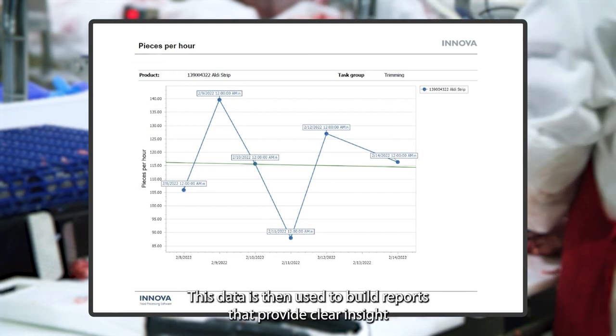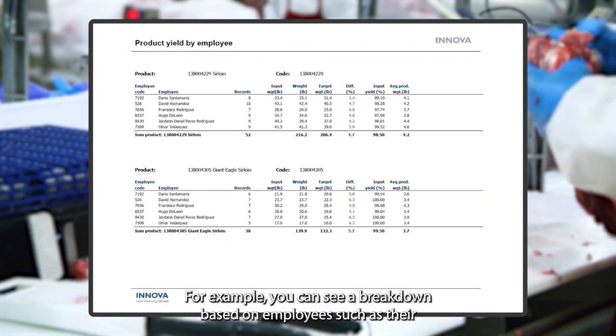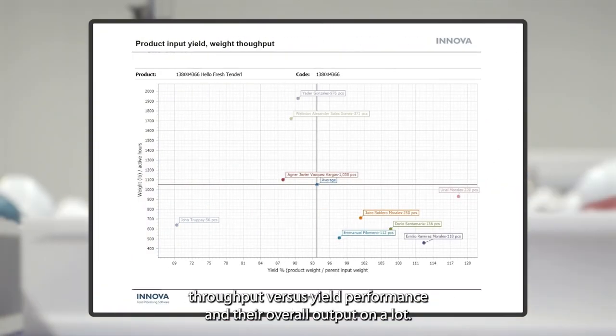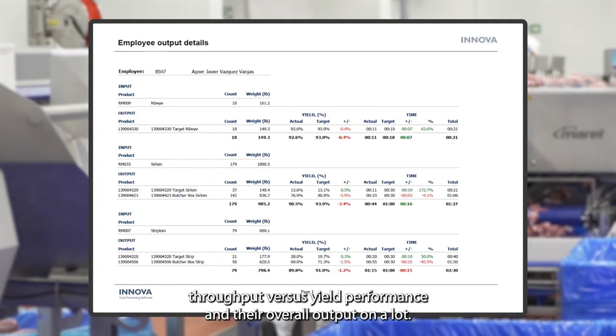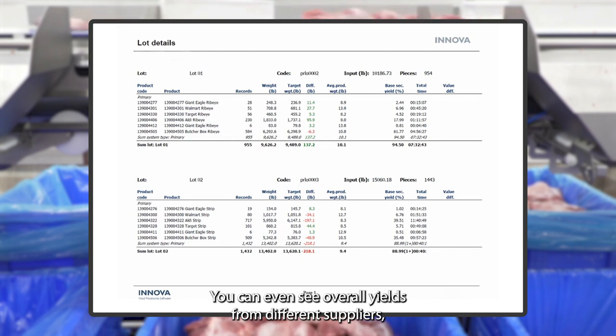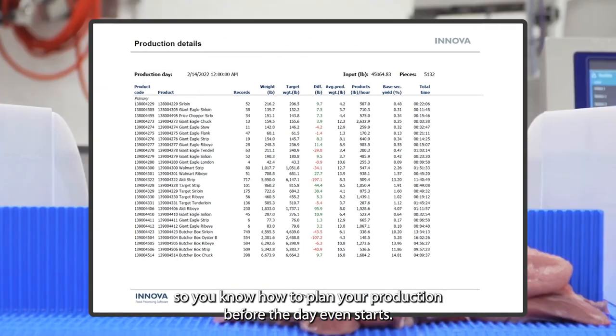This data is then used to build reports that provide clear insight into how your line is running. For example, you can see a breakdown based on employees, such as their throughput versus yield performance, and their overall output on a lot. You can even see overall yields from different suppliers, so you know how to plan your production before the day even starts.